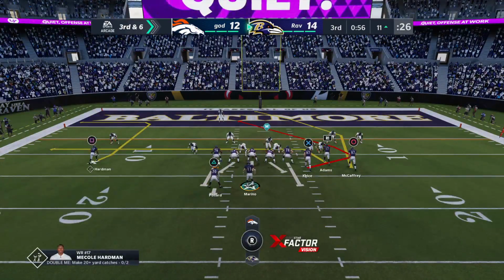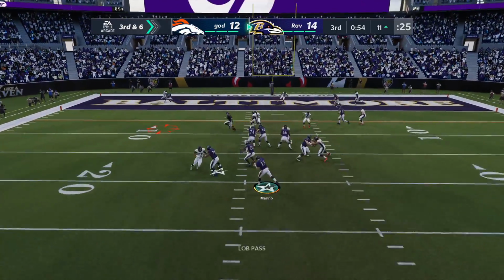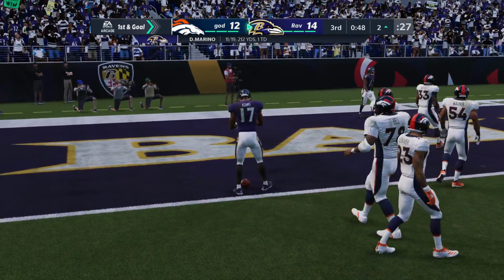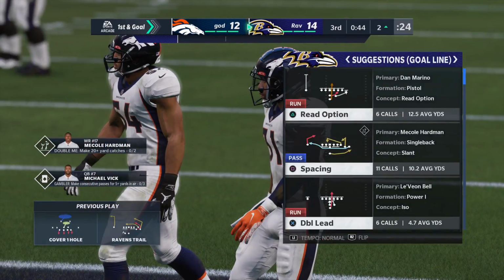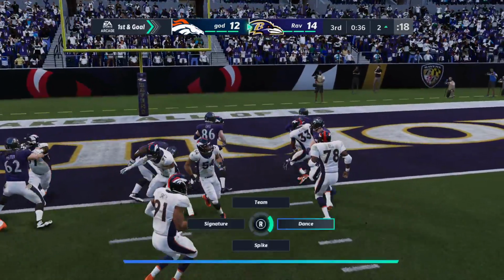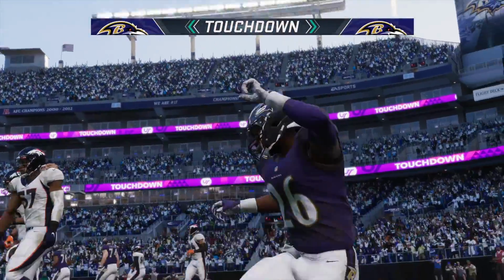And he can't corral it. Maybe a big missed opportunity there defensively in the end zone. And now 3rd down. And the Ravens are going to have 1st and goal as they try to finish off this drive with 6 points. They're able to convert on 3rd down, and that sets up a 1st and goal.